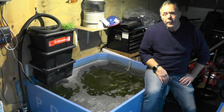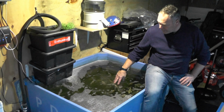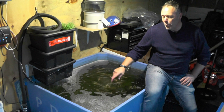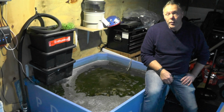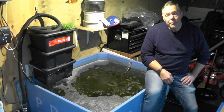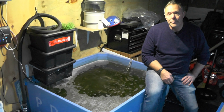And last but not least, the fry in the indoor vat. That's sat about 17 degrees as well, apart from a bit of bubbles at the surface, which is probably due to the food and the amount of fish in there. They all seem fine, there's no issues with that, and they swim around. I'll put the camera in and we'll have a close look at those as well.